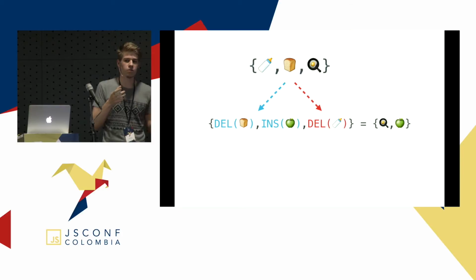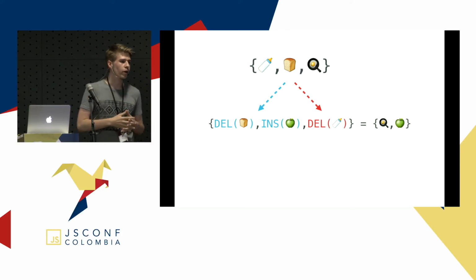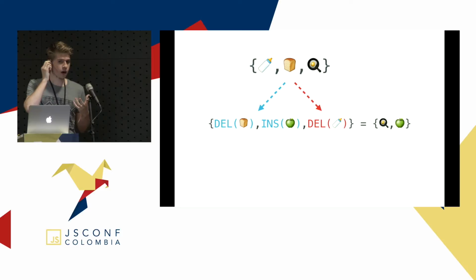Now, if you think through the changes Alex and Beth made, you'll notice that this is much more consistent with Alex's intentions and Beth's intentions. So this algorithm is much better for our grocery list. It preserves our intentions. But unfortunately, picnics don't last forever.